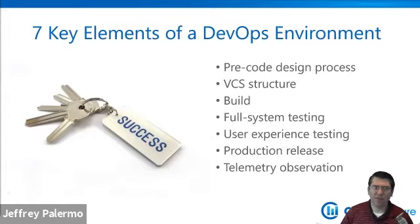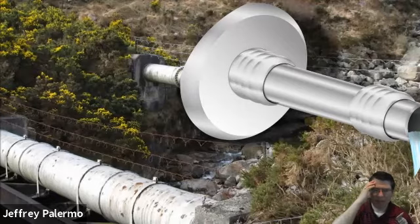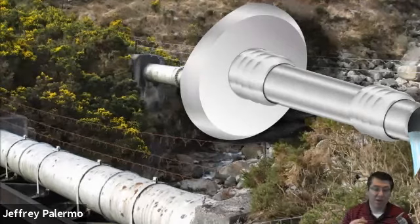And we're not going to go into all 7 of these, but I do want to talk about the imagery of a pipeline. And if you've come to some other webinars, you probably heard me talk about this. The imagery in a pipeline is one of water. Water is the perfect imagery for a DevOps pipeline. You want smooth flow. You want consistent water pressure at the tap when you turn on. And you also want clean water.